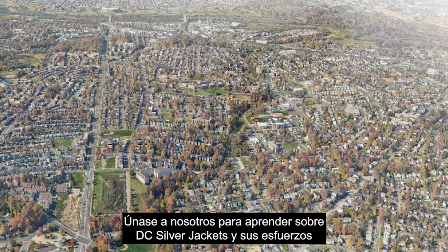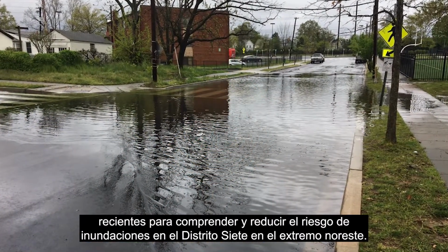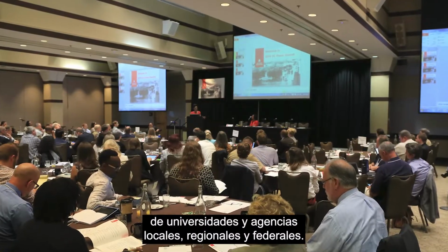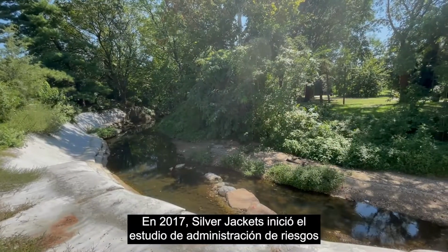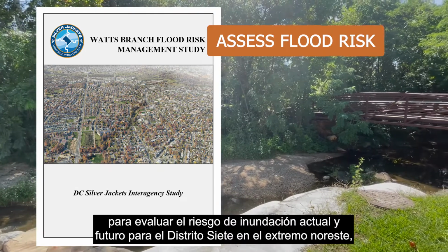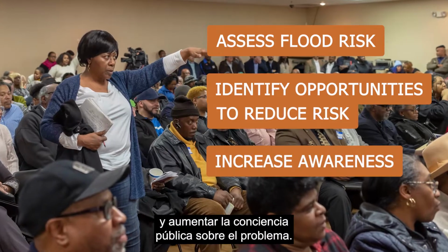Welcome! Join us to learn about DC Silver Jackets and their recent efforts to understand and reduce flood risk in far northeast Ward 7. The DC Silver Jackets are a team of government and academic partners from universities and local, regional, and federal agencies. In 2017, the Silver Jackets kicked off the Watts Branch Flood Risk Management Study to assess current and future flood risk for far northeast Ward 7. Identify opportunities to reduce flood risk, and to increase public awareness of the issue.